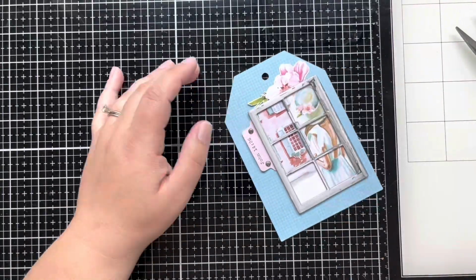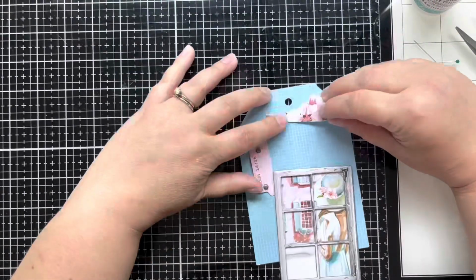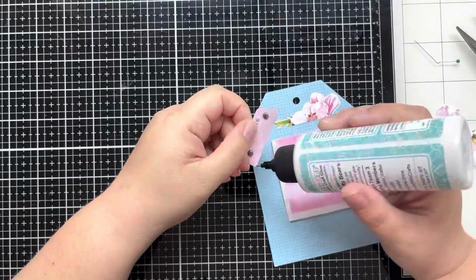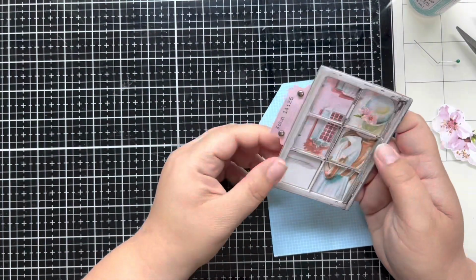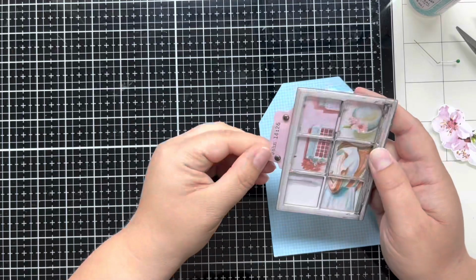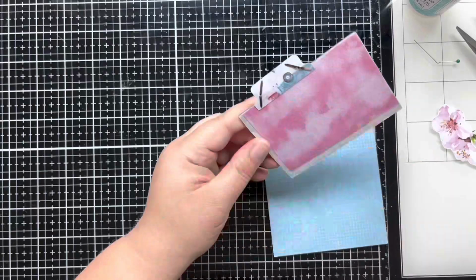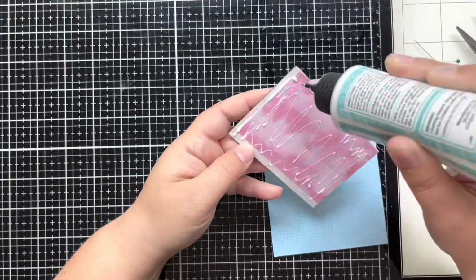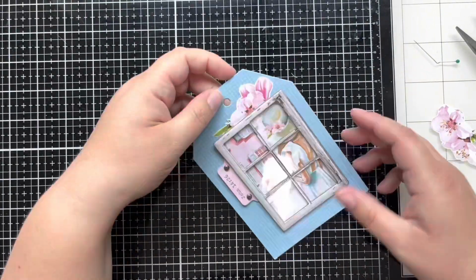I had this offcut of a different ephemera piece that I used on a different tag. And so here I am just putting that there. I will cover it up with my window scene. That's why I don't like throwing away anything, because you can always use those little offcuts. So I do put the tab on the window simply because that way I can get the correct placement that I want. And I will just place that down.